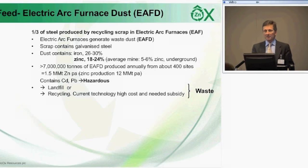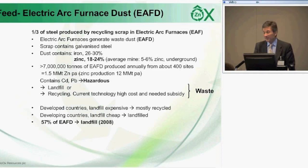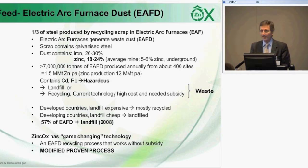And my brief to my guys is quite simple. Find a way of getting the zinc out of the dust that doesn't require a subsidy, and we have half the world's dust at our disposal. And that's essentially what they've done. I've also said to them, well, I don't want some new black box. I want something that I can sell to investors. So if you can, please make it a technology, a modification of an existing technology. And again, they've managed to achieve that as well. So what is that technology?